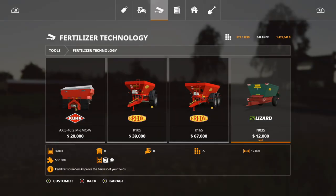And then after that one, we have a new fertilizer spreader. This is the Lizard N035, which is $12,000, 12.0 working meters. It is 5 slots on this one, holds up to 3,200. This one actually does fertilization and lime too.